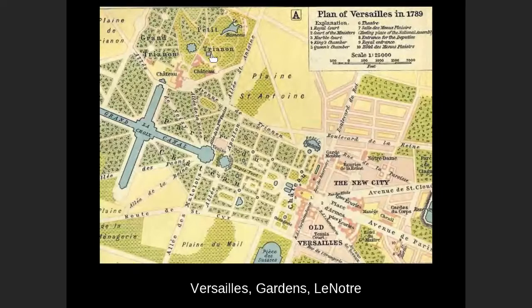Here's the Grand Trianon, and the Petit Trianon are off to the side. So they're a couple of miles away from the main palace, and this was a little retreat first for Louis XIV. The Grand Trianon basically for his head mistress. So he would head out there sometimes and have a rendezvous with her. And then the Petit Trianon was built later by Louis XV for his mistress, so he could go and have a little rendezvous with her. And then the Hamlet, a little further afield, was built for Marie Antoinette, so she could just get away from it all.